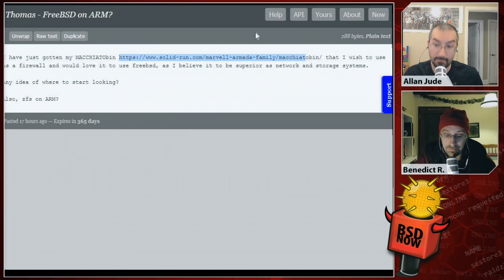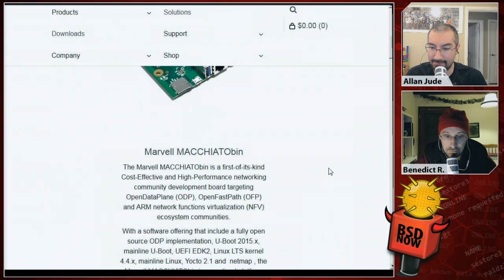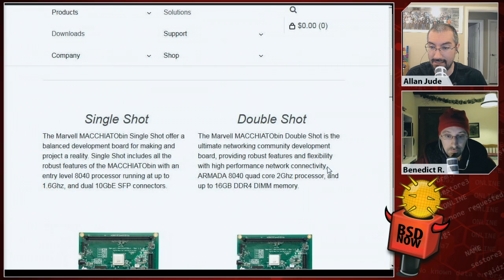ZFS on ARM64? Sure. On 32-bit? No, I wouldn't recommend that. For this MACCHIATObin, I don't know. You'd want to find out what SoC it's based on and see if that's supported. You'd have to talk to some of the ARM people in FreeBSD and see what they would say.